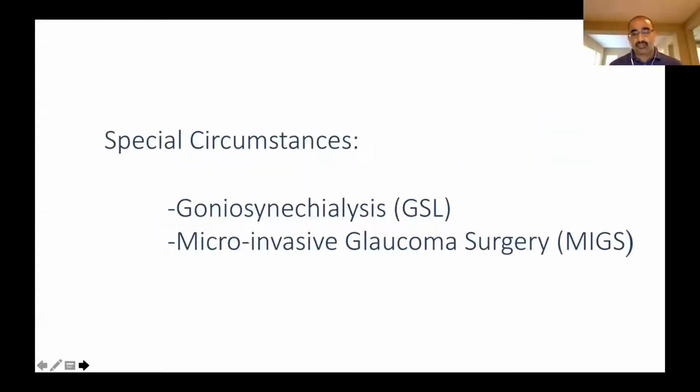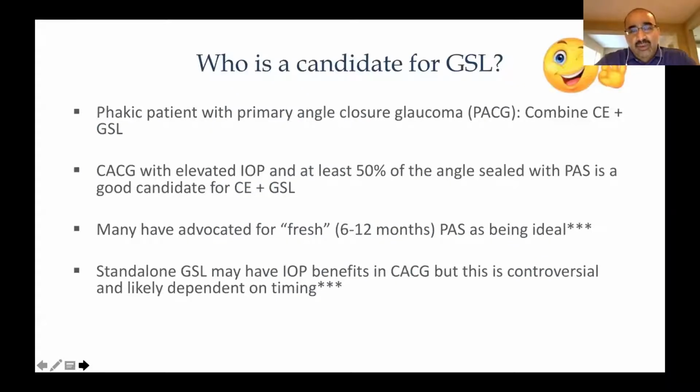I briefly want to touch on goniosynechialysis and microinvasive glaucoma surgery, with specific mention of devices and technique. Who is a candidate for goniosynechialysis? Phakic patients with primary angle closure glaucoma: combined cataract surgery plus GSL. That's an easy decision. Chronic angle closure glaucoma with elevated IOP and at least 50% of the angle sealed with peripheral anterior synechia is a good candidate for combining cataract surgery with GSL.